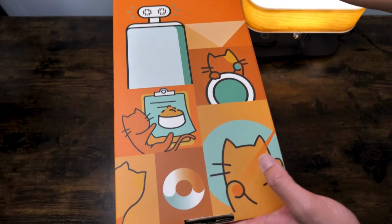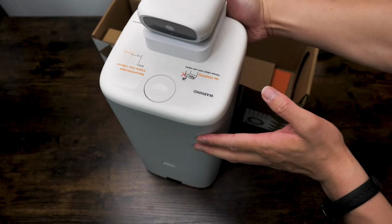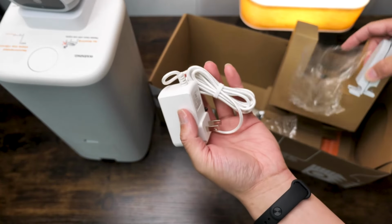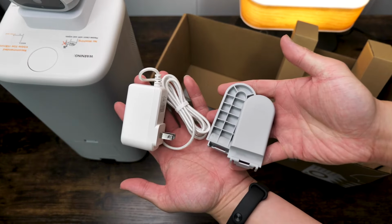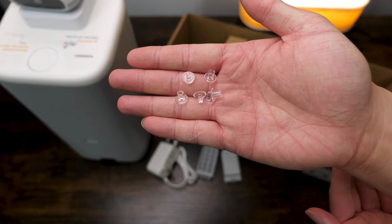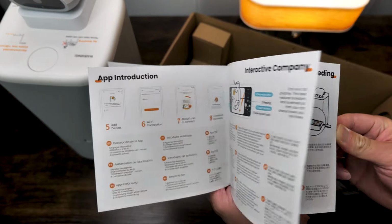Now let's open the box and see what's inside. First we have the all-seater main unit, which we'll examine more closely later. Next we find the power adapter, 2 anti-collapse brackets, the bag of desiccant, remember it's not for eating, several sets of snaps, and a detailed manual in multiple languages. That's what we got from the box.